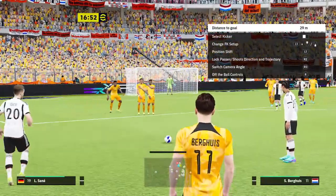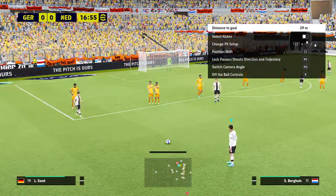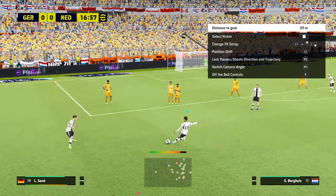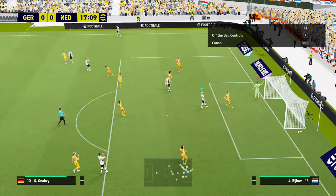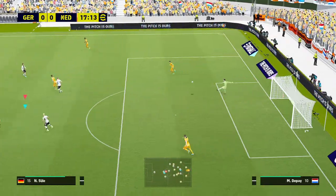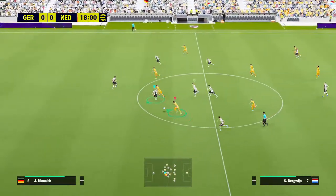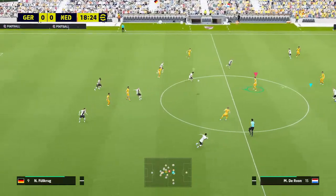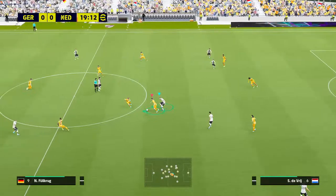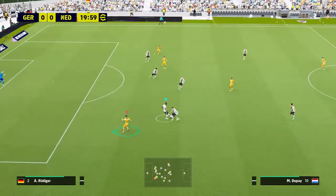So, power or guile, what's it going to be? He's got to have a go at this, and it looks straightforward. Gone behind for a goal kick. That has not gone well. That tackle was certainly sturdy. They've got to be quick moving this forward. And here's the chance to counter. Pass has gone astray.